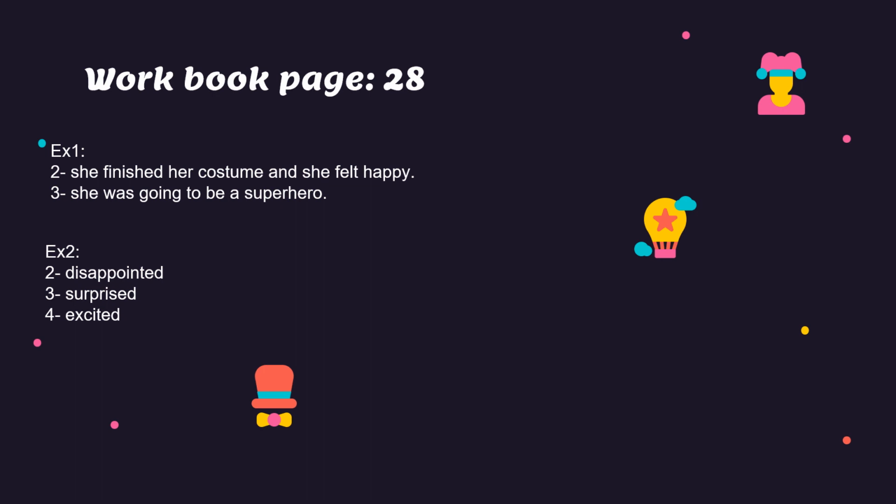Now let's move to exercise two. Look and write the feelings words. We have disappointed, excited, surprised, and nervous. Number one, we have nervous. Number two, disappointed. Three, surprised. And four, we have excited. So here are the answers. Exercise number one and exercise number two in your workbook, page 28.